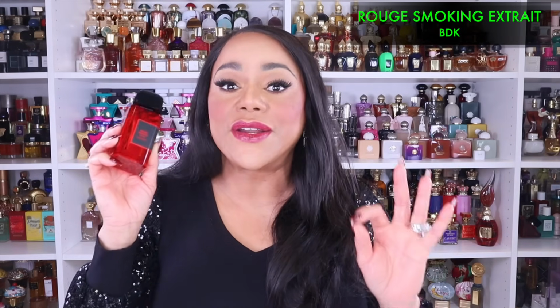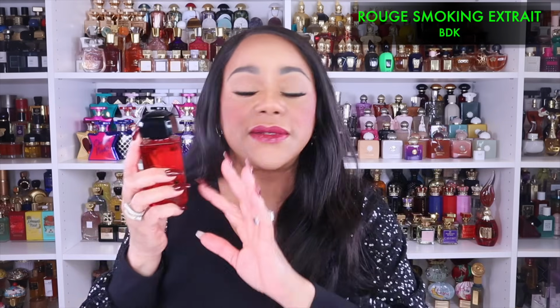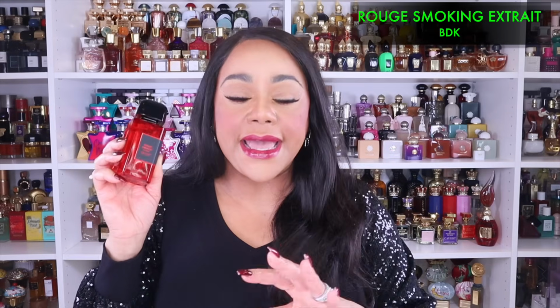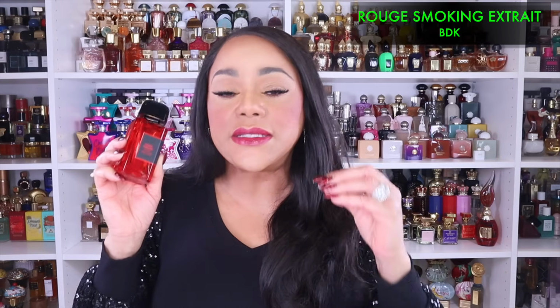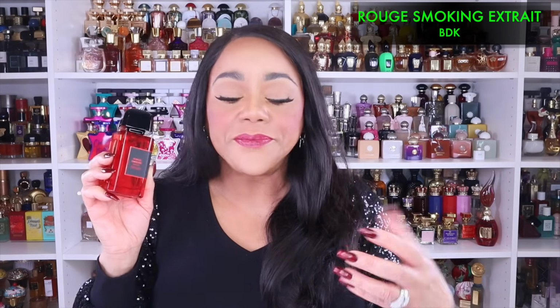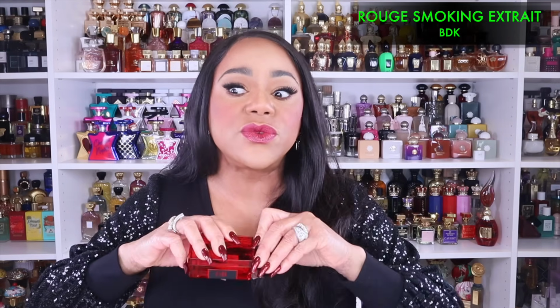So for those of you that are sensitive to the note of ambroxan, this one is not for you. This is a fragrance that, again, does center around the note of cherry, but this cherry is a bit different because it does come across as a dark, boozy cherry. At that, you also have the note of oud and you have patchouli here.